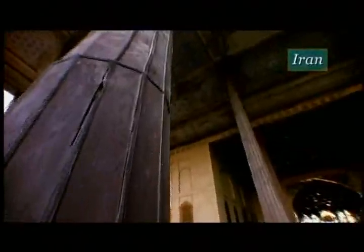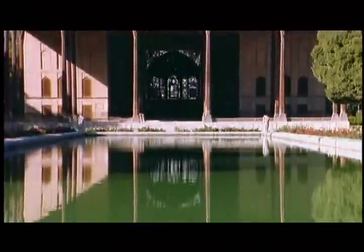The Palace of 40 Columns in Isfahan, Iran, is one of the most beautiful buildings in Islamic architecture. Actually, it has only 20 columns, but when reflected in its pool, it appears to have 40. It's a great Safavid monument, and once the facade was covered with mirrored tiles.